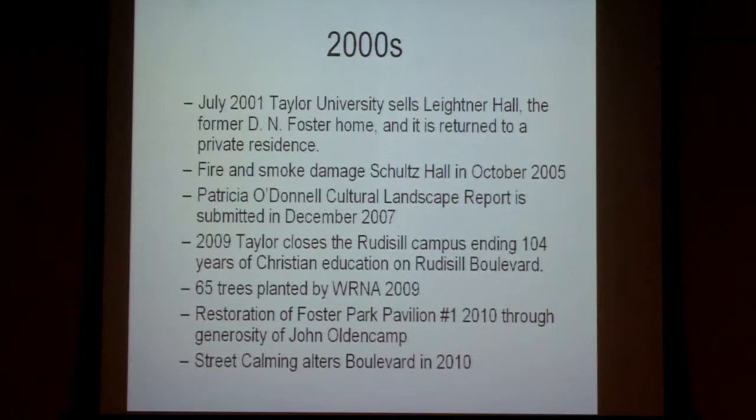In 2005, when I was in St. Petersburg, Russia, I got a call from somebody saying, your neighborhood's on fire. Schultz Hall is a 2-minute walk from my house. So I came back and did a tour of the building after the fire, respirators and all, about 10 of us from the neighborhood. We walked through it. A mess. But it's in structurally excellent condition. That building was built to last.